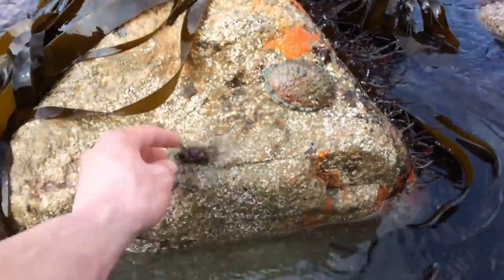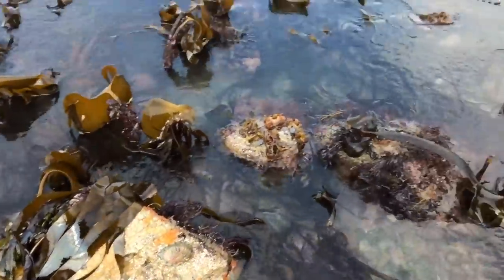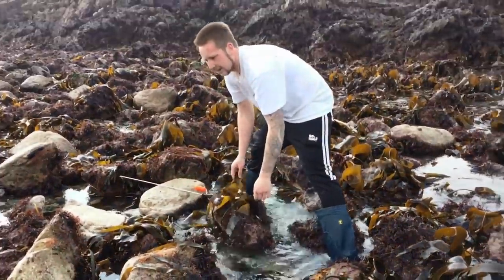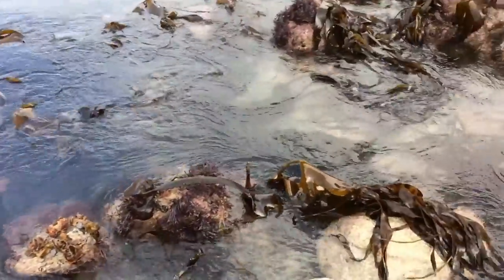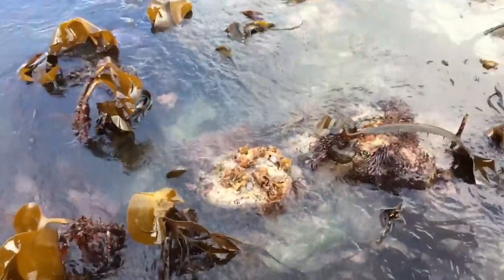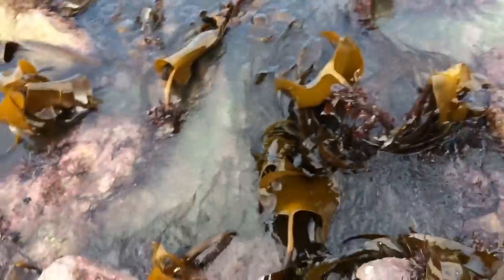There's a small little porcelain crab. We're finding a lot of small ones around here. What's this, the third day of the ormer tide, sir? I think it's the second. Yeah, so the place has been hammered, but hopefully we can find a few. We're not in the best spots on the island because we want to go get some razors after, so we've come close. We only want a few.